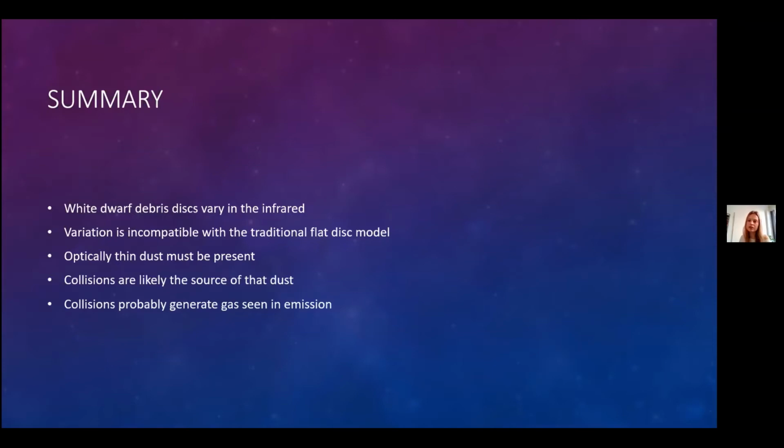Okay, then the next question is if you could discuss what sort of collisions you are currently thinking of. So collisions between what?